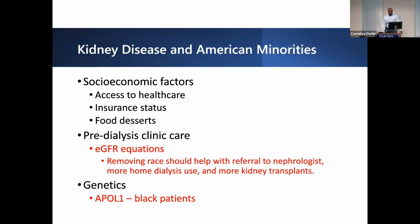Food deserts. I work at Emory Midtown, but we have 4 Emory dialysis units, and I go to 3 of the Emory dialysis units. And 3 out of our 4 dialysis units are what we consider food deserts. They're not in places where people have access to healthy food, using a lot of stores such as Dollar General and Family Dollar to get access to food. So we definitely have that issue.